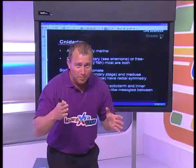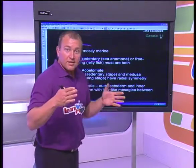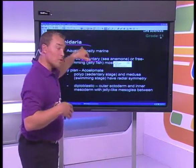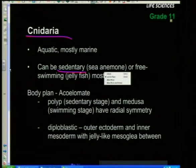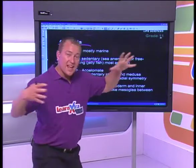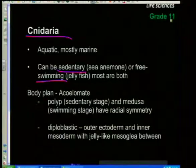Nemo's daddy and the wife were sea anemones, right? They are this type that we're working with, Cnidaria. Okay, what they do is they stand still and they get their food just by standing still, right? The other ones that move, swimming, is your jellyfish.